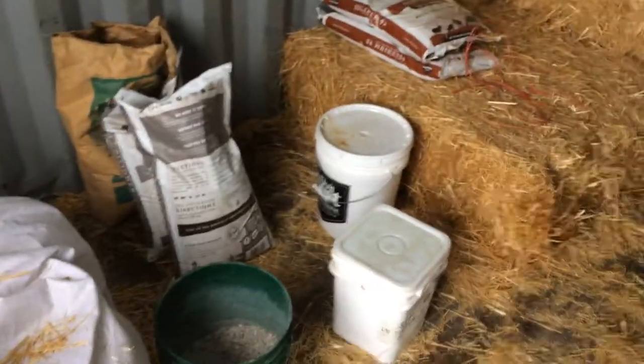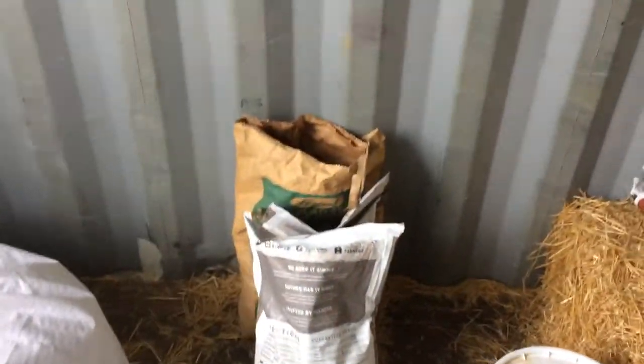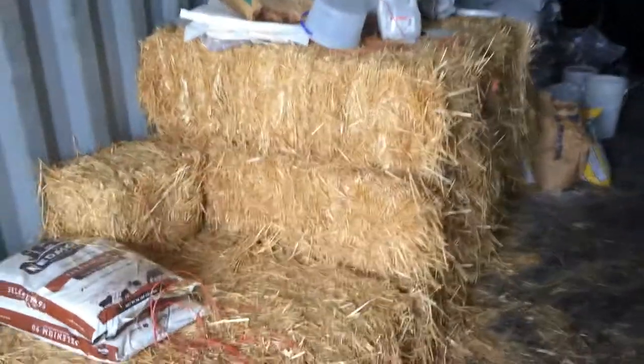So it's dark in here right now. I have these LED strips up along the top there, and they actually work pretty good to light this place up. But I don't have the cord run out here right now, so hopefully we can see this all right. So that's a big tote of peas, and then we've got our selenium salt. It's Redmond salt and Redmond's conditioner. We've got, I think that is kelp, and we've got our calcium, that's oyster shell for the chickens, and then we've got some straw back in here.